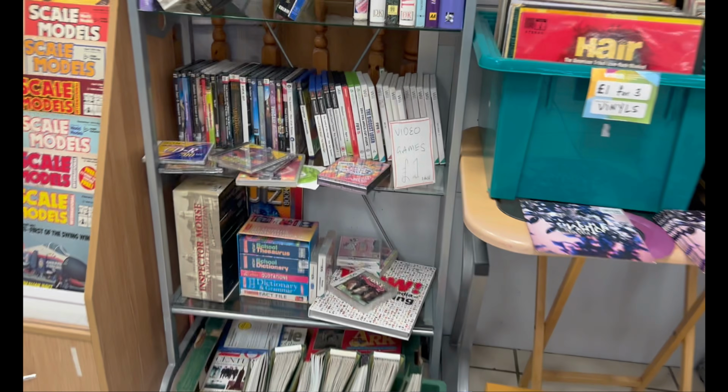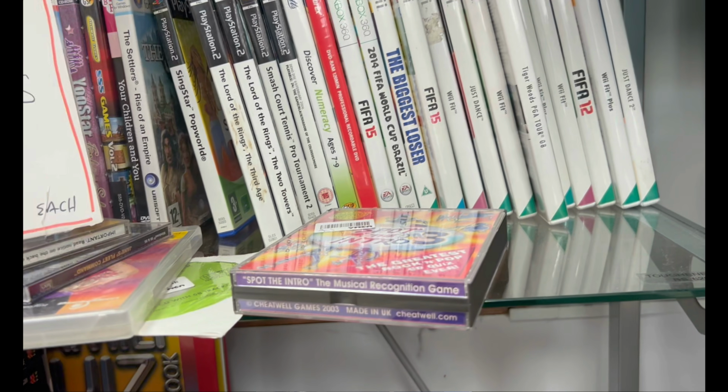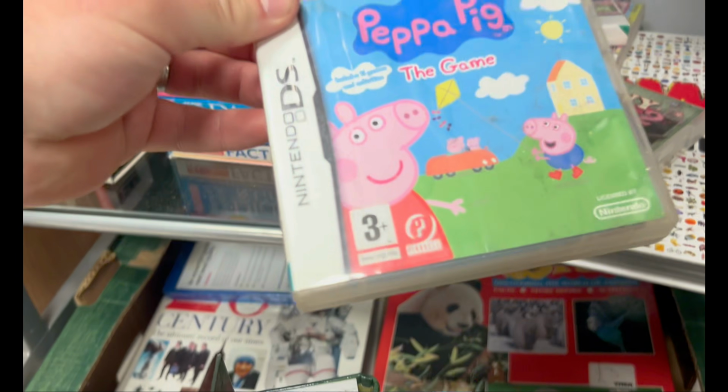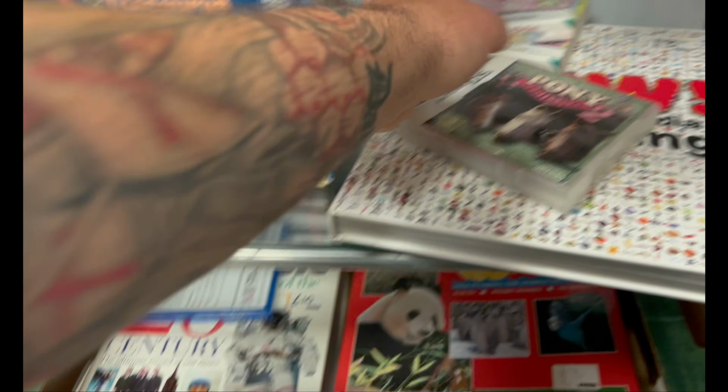Last stop of the day was this one, and this charity shop has been mad. I've been in here before and everything has been priced up. I'm talking priced up to the T, like retail price. And then I come in here on this occasion and it's £1 a game. I don't know whether it's like new management or whatever, but I'm not complaining. £1 a game is a cracking price.